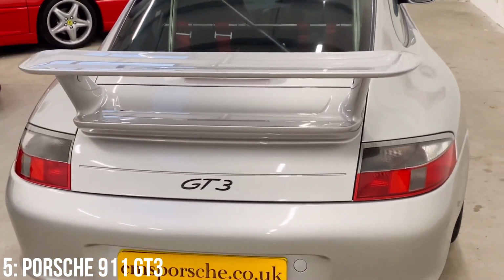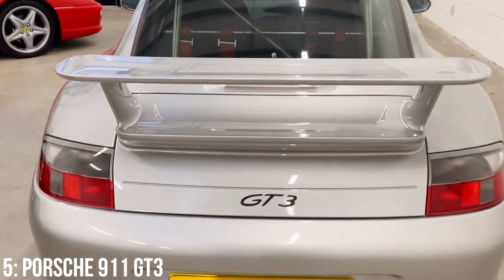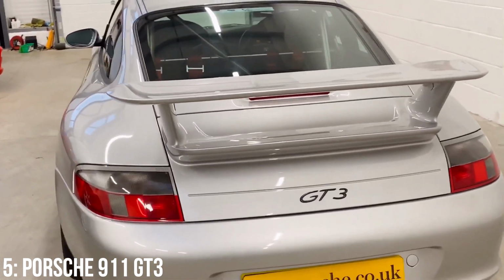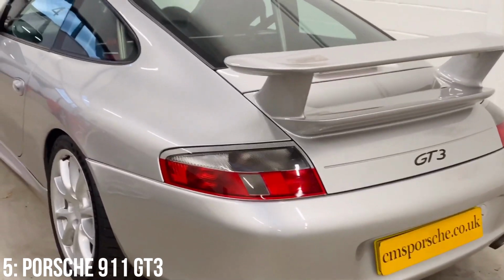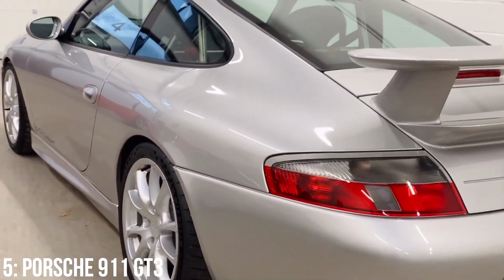It even had an engine based on the one used in the 911 GT1 race car, and also gained larger brakes, more track focused suspension, and the body kit with a large wing that worked together to actually increase downforce, so it's not all for show.